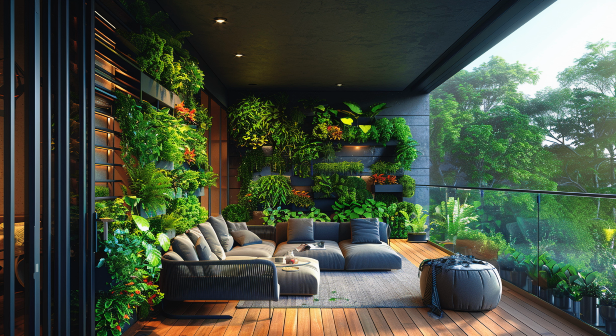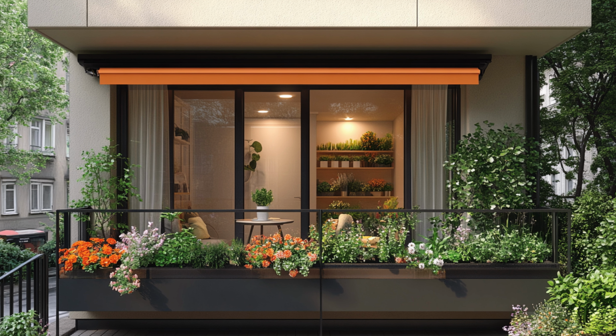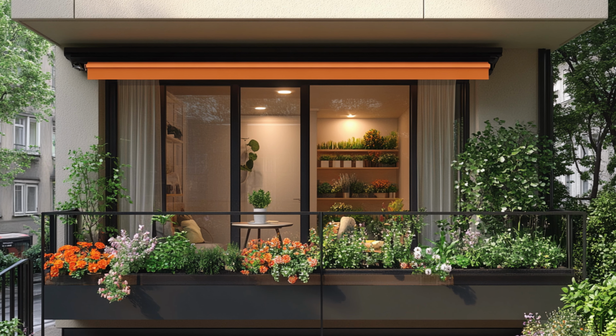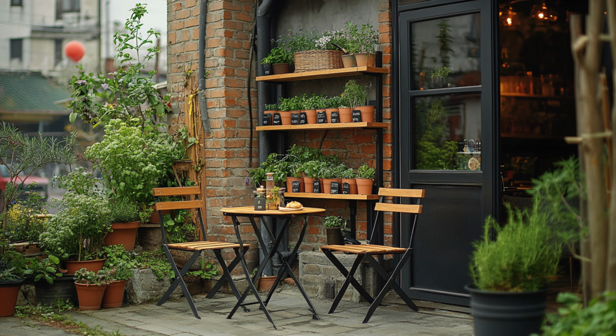A spacious balcony, hyperrealistic. A modern, dark gray sectional sofa with dark gray cushions sits on a light brown wooden floor. The balcony has a large wall of potted plants, various sizes and types of greenery in planters, creating a lush vertical garden. The wall is dark gray textured stone. The balcony is enclosed with sliding glass doors and a glass railing, overlooking a lush green, natural forest scene.